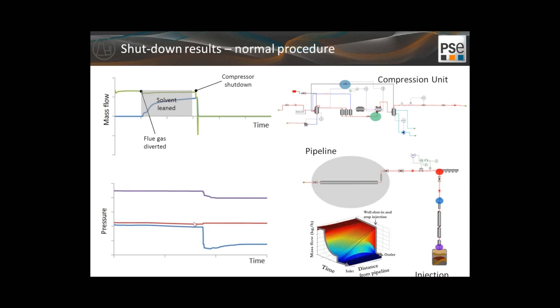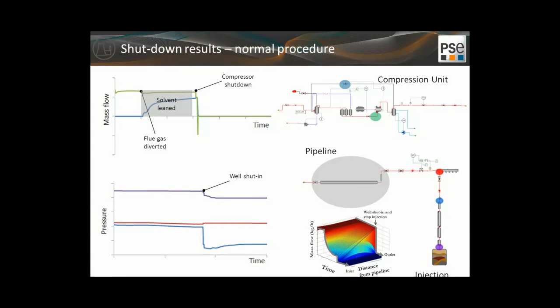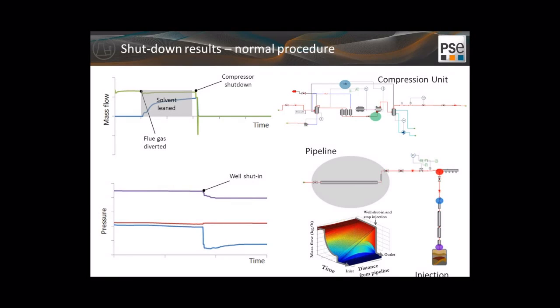Once compression has stopped completely, the injection choke valve is closed, just here. This maintains sufficiently high pressures in the pipeline during the shutdown. As the flow through the injection well drops, a significant drop in pressures downstream of the choke valve is observed.